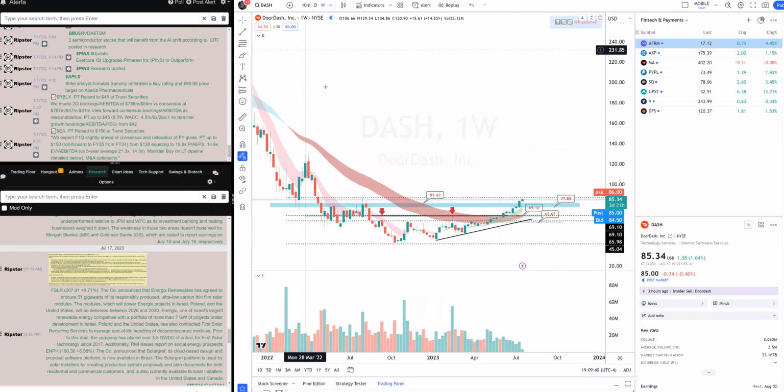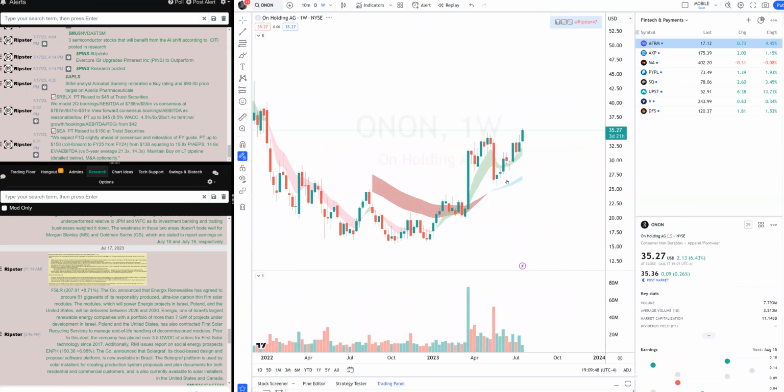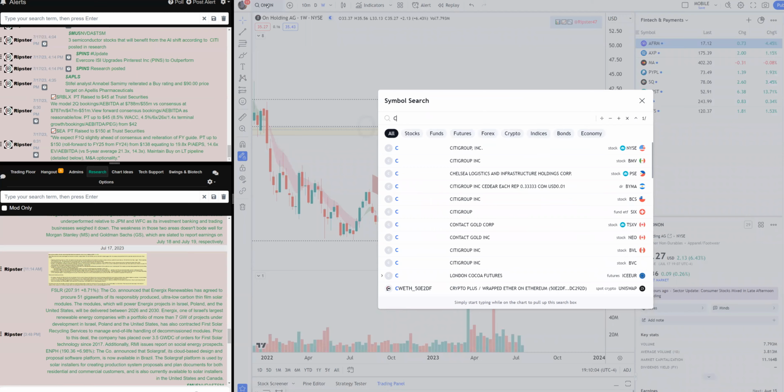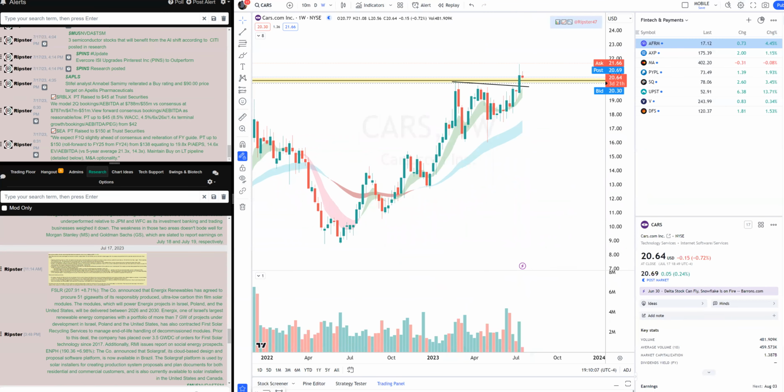So there were a few charts that I looked at today. They were really interesting. One of them was ONON. Really nice. If it breaks out of there, we have room till 40. So keep that on watch. Already posted that. Then there's Cars, which is good, retesting. Hopefully we see a continuation there.